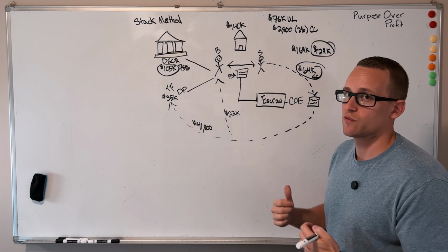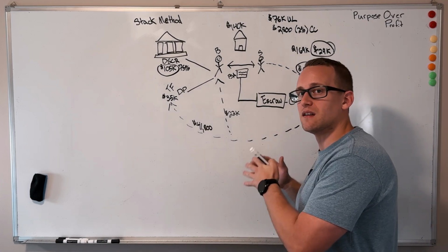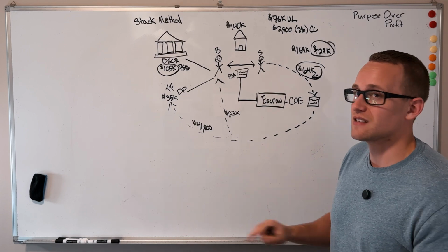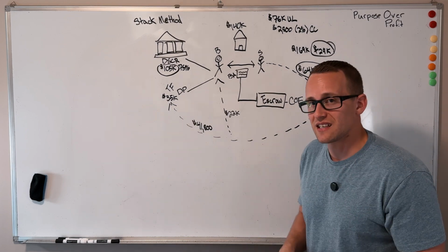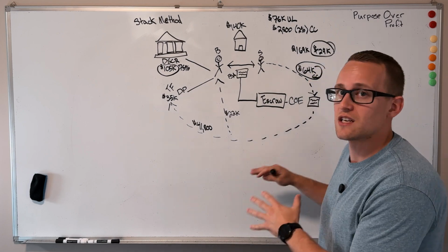But guys, if it cash flows, this is awesome because it's really infinite cash flow because you're not putting any money into the deal. This is awesome. Again, this is how you scale. You can very easily get to 12 properties in a year, probably even more than that. This strategy is awesome.